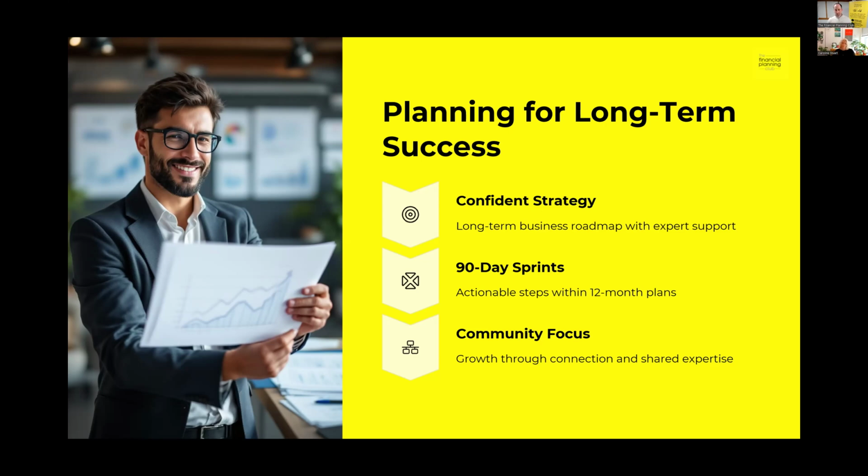It's a community focus. Everything that we do is built on a community aspect. So it's about collaborating with other business owners. It's about sharing connections and sharing those expertise. Somebody has been there and done it, navigated those challenges and come out the other side. You're not doing it alone. Do it with other people as well. So it's a real community focus that we have here at the club.